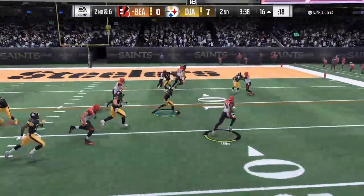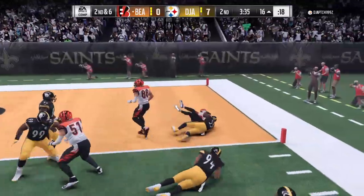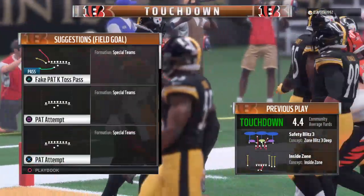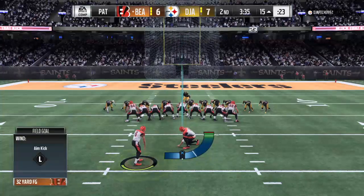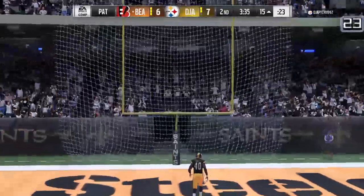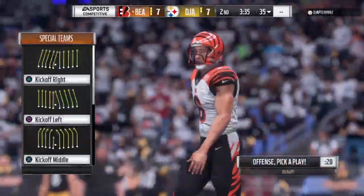On second down, here's Miller. Miller with first down and more. And he'll take this into the end zone for a Bengal TD. Lamar Miller, a 16-yard touchdown run. And the Bengals are an extra point away from tying up this football game. And this one through the uprights and good.